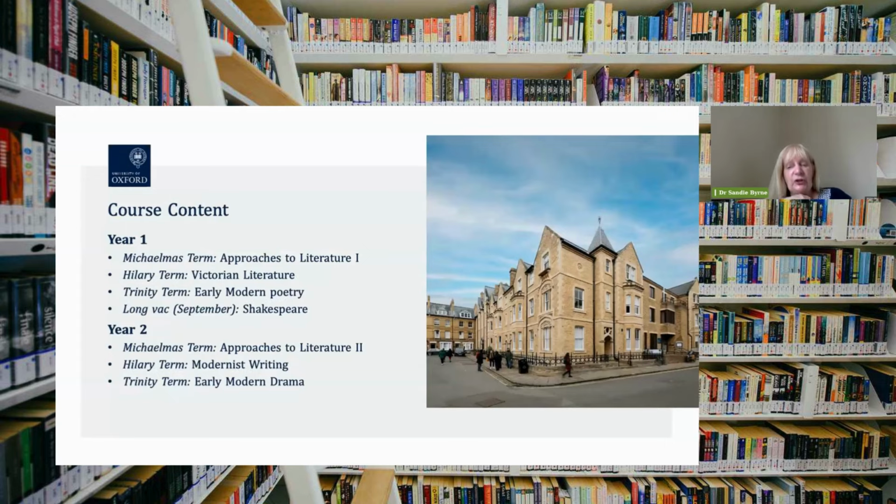So this is how the course is structured. In the first term, which would be Michaelmas term, you would study Approaches to Literature 1, and that's all about different ideas about what literature is, what literary value is, how do we analyse literature, and it's an introduction to close reading. In the second term, which is Hilary term, we study Victorian literature, and in the third term, which is called Trinity term, we study early modern poetry, so authors such as Donne and Herbert. And then during the long vacation in September, it's Shakespeare.